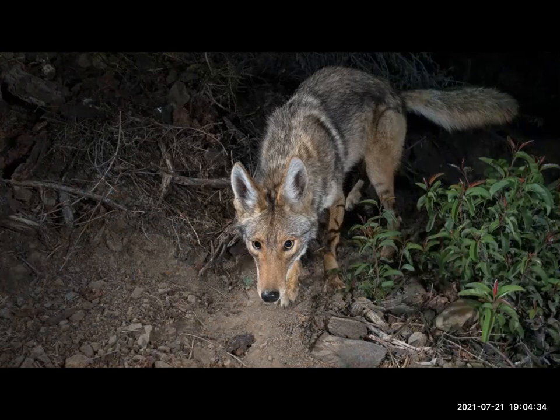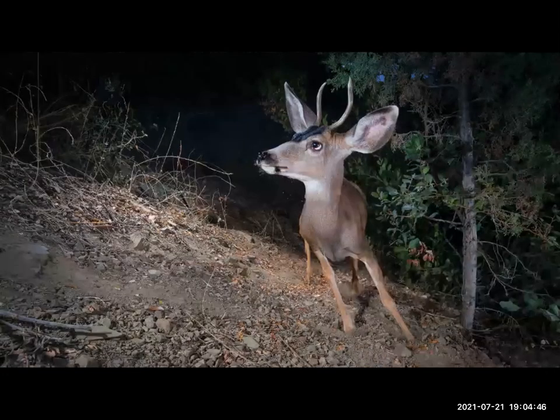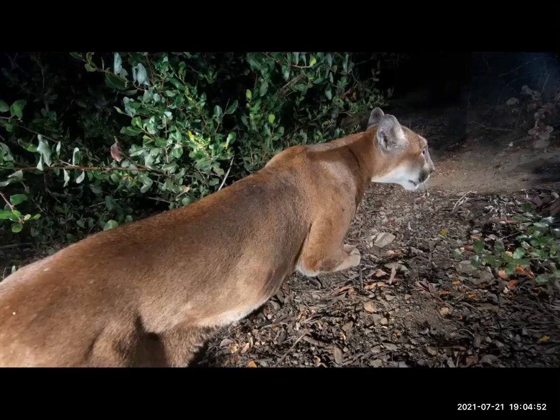But whether you're prowling around on your own or wandering around with others, you must always stay alert and on guard, as there are constant dangers threatening all wildlife, even animals as large as a deer. Yes, a mountain lion has even visited the garden.